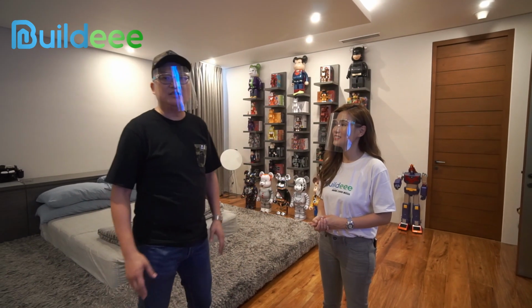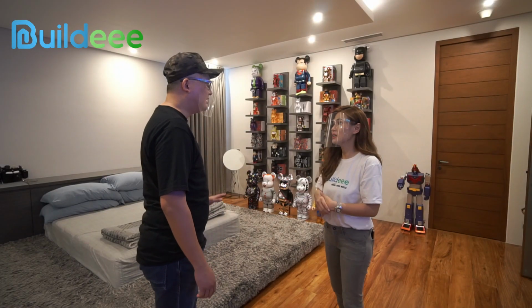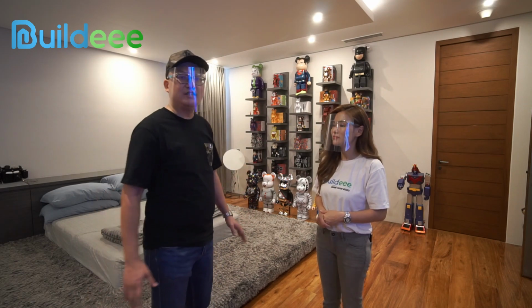Very true. This is the bedroom actually of their two other boys. Ang difference dito, the beds are elevated. Yes, they're platform style. Gusto nila kasi medyo Japanese yung feel. So, that's what the interior designer did.